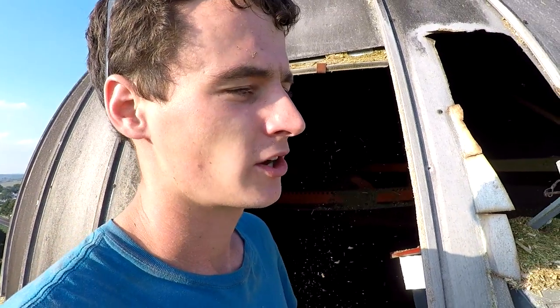This silo is 20 foot in diameter by 72 feet tall. So I figure 35, 40 loads, I don't know, well 35 loads maybe. I think maybe they're at 25 now.